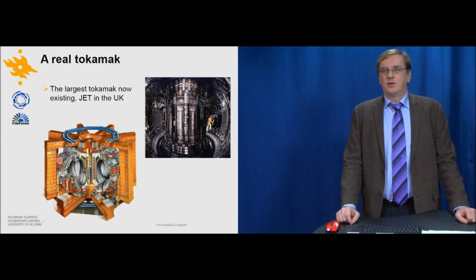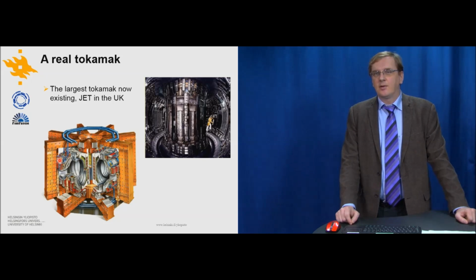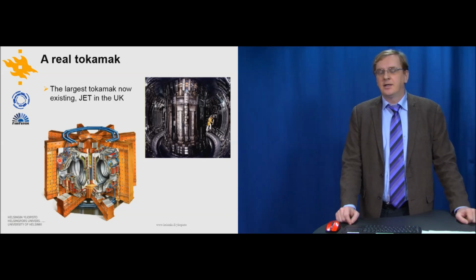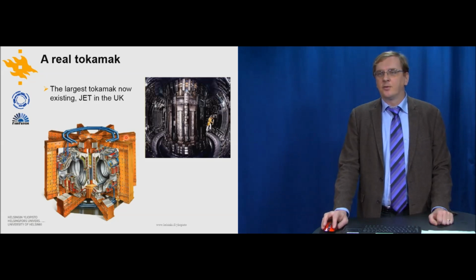Well, that was a schematic picture. Here is a picture of the biggest tokamak which now exists, known as the Joint European Torus, JET, in the UK near Oxford. And as you can see from this picture here, it's quite a big machine. You see a man standing here, so you see that the whole machine is something like 5 meters tall on the inside and with quite big dimensions. The reasons they need to be big are related to the confinement time. In a too small machine, the confinement time wouldn't be sufficient.